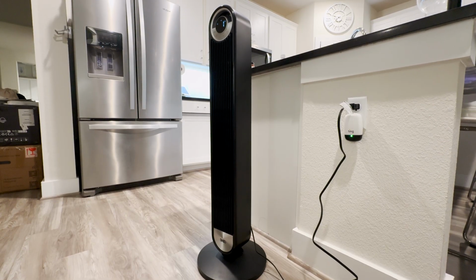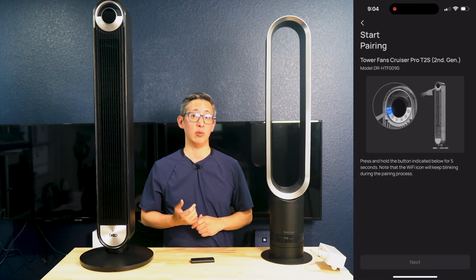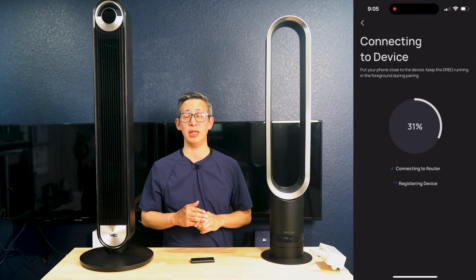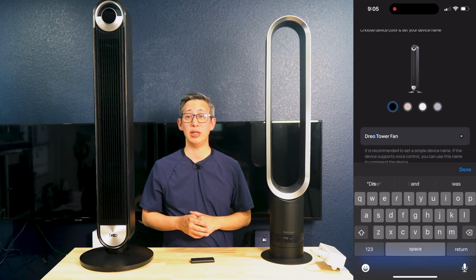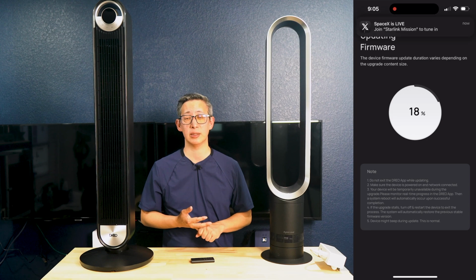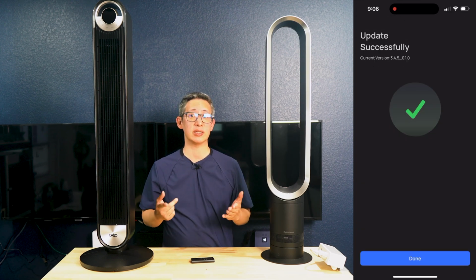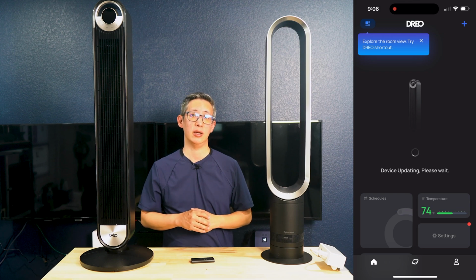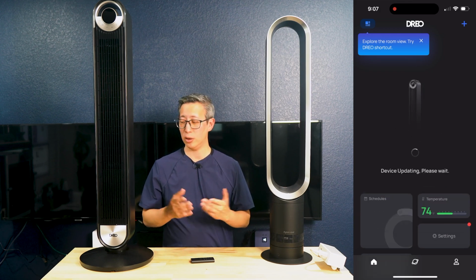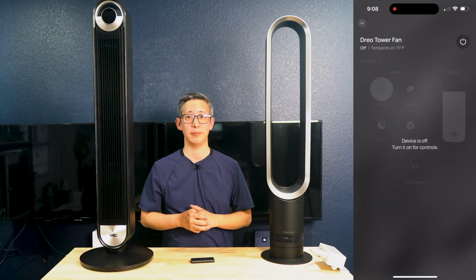When it comes to smart features, this DREO tower fan is fully loaded. It's got built-in Wi-Fi, which means that you can control this DREO 519S from your phone remotely, anywhere you're at. You can even connect it to your smart home devices such as Amazon or Google Assistant. This means that you can set schedules, switch modes, or even adjust oscillation without even touching it, which is great for times when you're in bed and don't want to get up to adjust the fan speed or even the airflow. This is something that I love about this fan.